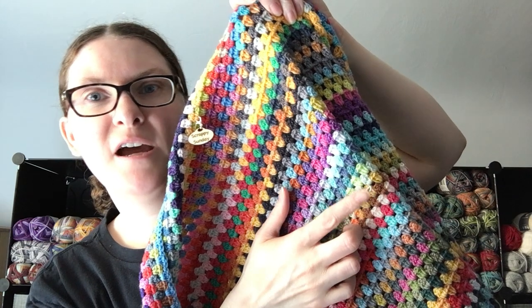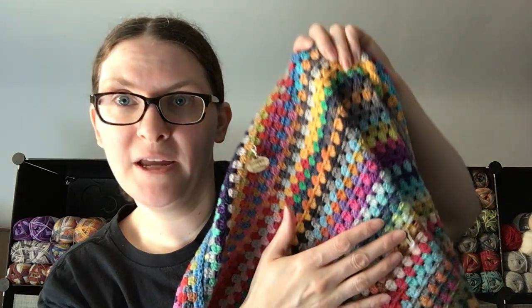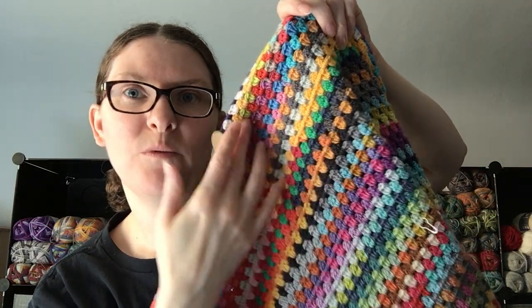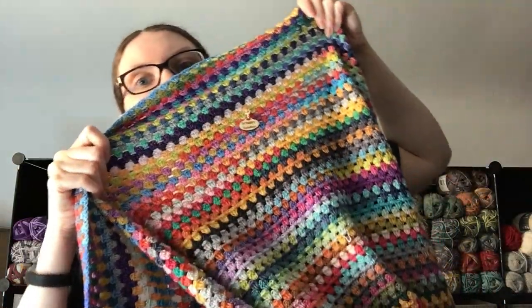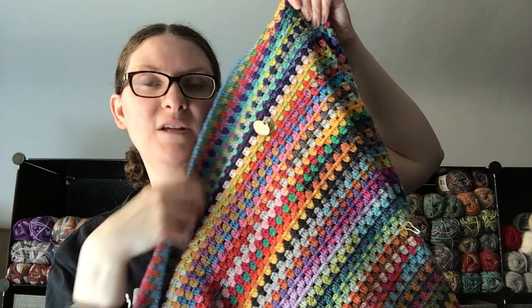This is where I started when I picked it up again. So I was right here. And so that's about 3 weeks of crochet. I don't know if you can see it. It's right down there. So from here to here, I did all that in 3 weeks.